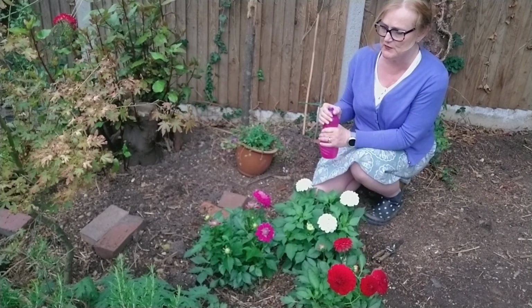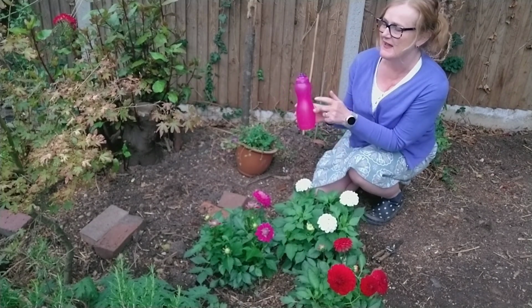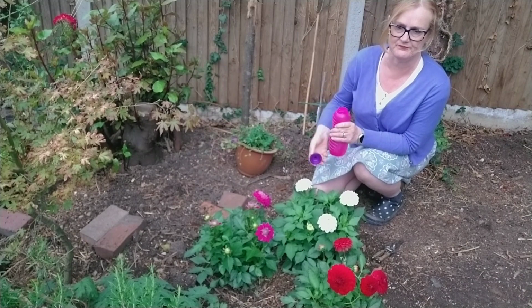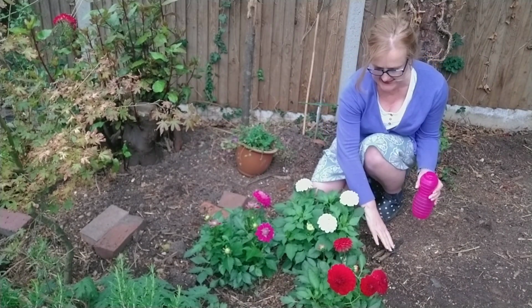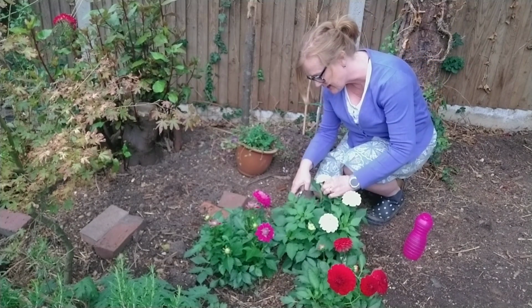Now what I have forgotten to do is to bring out any water with me. So I'm going to take a slug of water from my bottle and then use this as a temporary vase. Right then, just remember where that lid landed and then come through and cut my flowers.